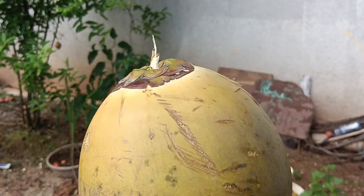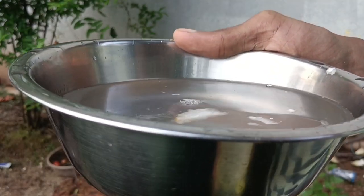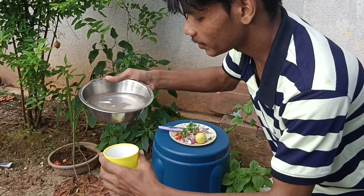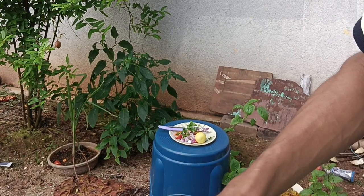Without the lemon and without the coconut, our meal is incomplete. So now let's cut the coconut, and this is the coconut water, and now we will put it into the glass and we'll have a yummy lunch, guys. I have put it into the water. You can check out the fresh coconut water.